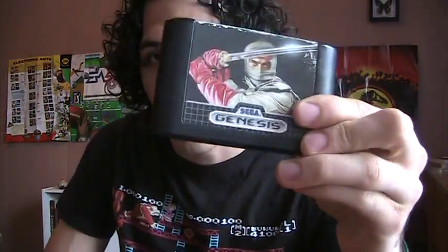Now I have other games because not all games came in those nice cases. I have Revenge of Shinobi, which is a great game about a ninja who has a lot of shurikens and not much else. The Adventures of Batman and Robin, not to be confused with Batman Returns. Absolutely awful game, stay away. Golden Axe, another great beat 'em up, which is pretty much the same as Streets of Rage, except you have swords and there's dragons and the like.